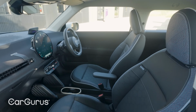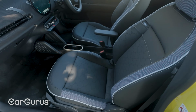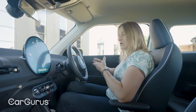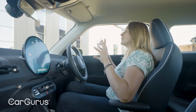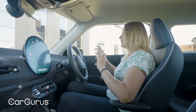In fact, I think this exact test car that we've got here, our nice little Mini Cooper E, in classic trim, which is the base trim. You can also get exclusive and sport trims, but they tend to be more about the style additions rather than anything else. You get loads of equipment, even on the classic, but I do think you want to add the level one pack. Mini's a big fan of packs.